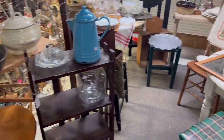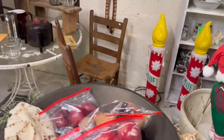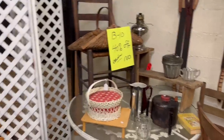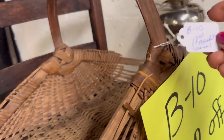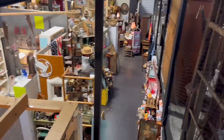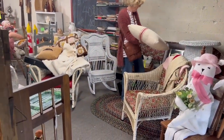There's two of those little red mirrors. I don't know what they went off of. I like that red one. I love hearts. It's a pretty basket over there. Yeah, that big basket. $18. Oh, that's really pretty. It'd be pretty on your porch. That's real pretty. I like that.